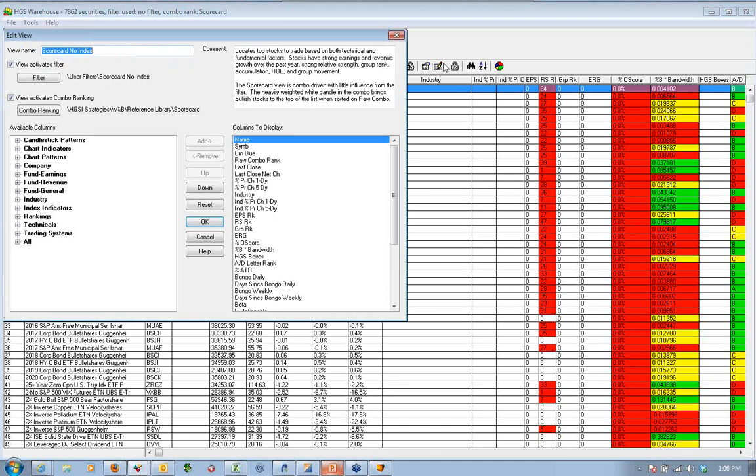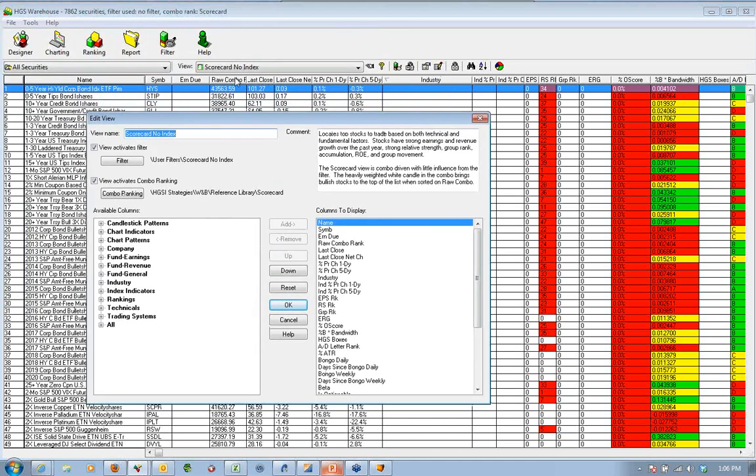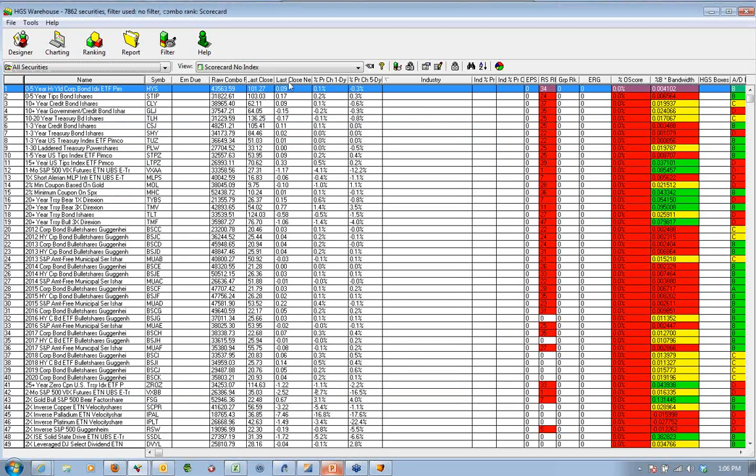The edit current view, so we work a lot with views in the warehouse, allows me to select a filter and a combo rank. And so when I build out what I use, I set up the filter, the combo rank, and then I just have to play with the view.